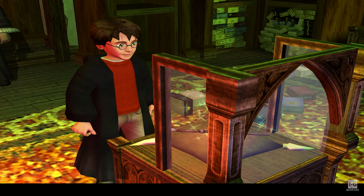Jaspiny and unicorn hair. 8.5 inches. Springy. Stand over there, on that platform, to try your wand. My goodness, definitely not.